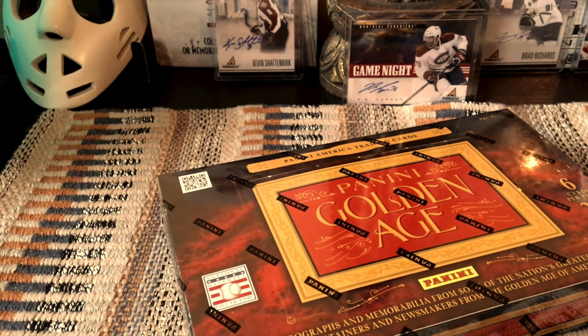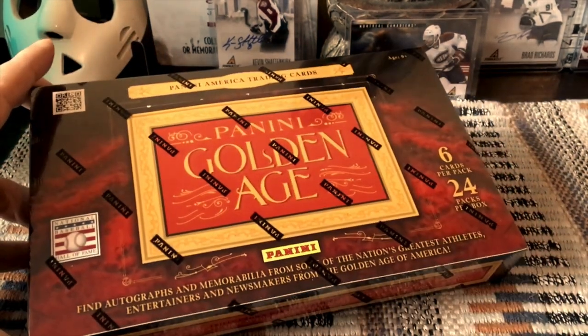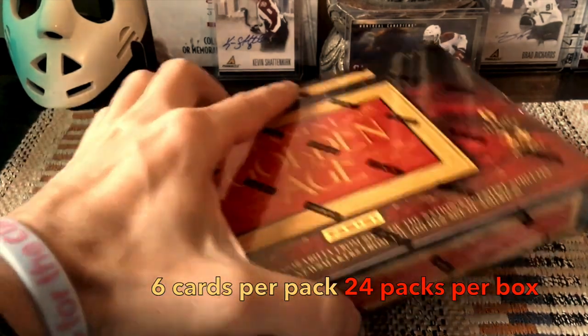The way they describe it is that it sees the card maker hop in their proverbial DeLorean, head back in time when everything cost a nickel and people walked 10 miles to school each day, uphill, both ways. So that's kind of interesting. It's basically piping back into the past. And if we look on the box here, we can see that it says 6 cards per pack, 24 packs per box. What's inside it?